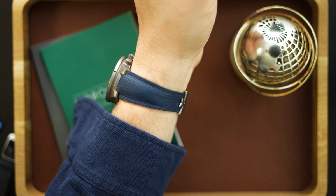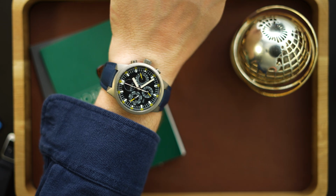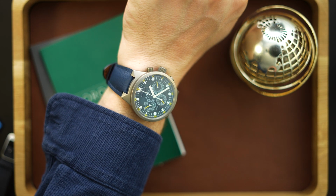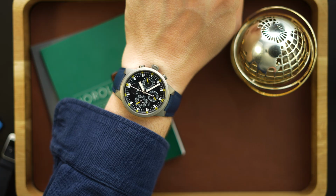I recently put this on a strap that was given to me by my friend Reggie, and man, what a good looking watch. He was actually recently on Watchbox. They did a collector series. Definitely check him out. He is just a really great guy, and he gave me this strap because he wasn't using it, and I definitely appreciate that.